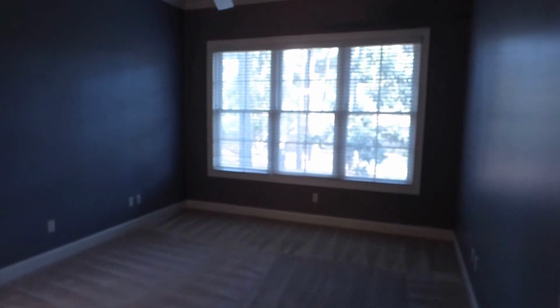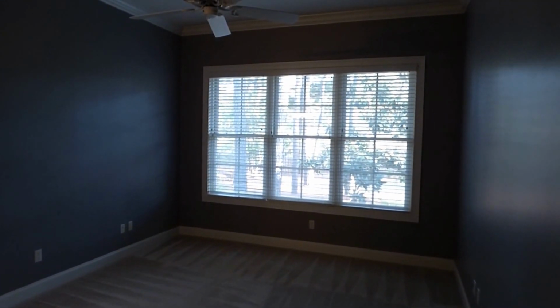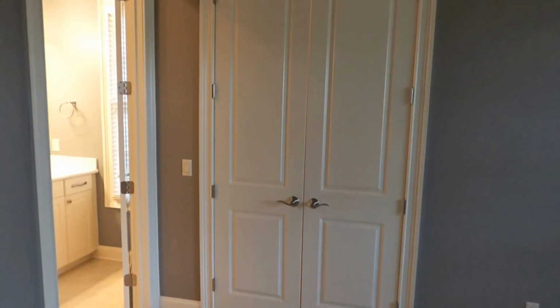And then we have 2 bedrooms over on this end of the house. This is your back left bedroom. Once again, crown molding throughout. We have a ceiling fan, big trio of windows there. The blinds, your window coverings are all here, ladies and gentlemen. Nice double door closet, looking good. And this room having the private bathroom.